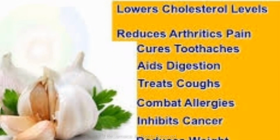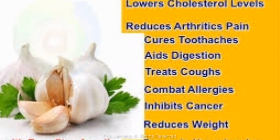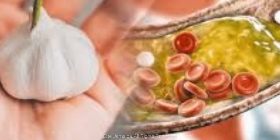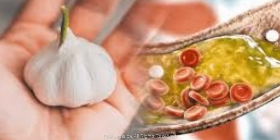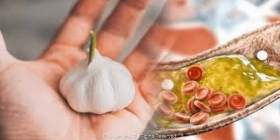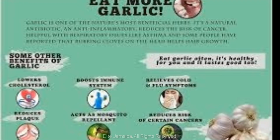Number 4. Garlic improves cholesterol levels, which may lower the risk of heart disease. Garlic can lower total and LDL, that's bad cholesterol. For those with high cholesterol, garlic supplements appear to reduce total and LDL cholesterol by about 10 to 15%. Looking at LDL, bad, and HDL, good cholesterol specifically, garlic appears to lower LDL but has no reliable effect on HDL. High triglyceride levels are another known risk factor for heart disease.